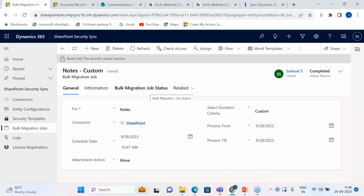So the configuration that you need to do for a bulk migration job is over here. For this webinar and demonstration, I've already run one bulk migration job in order to move my attachments from the CRM to the respective cloud storage. Here, for the notes attachment, I've selected the connector and the schedule date. We highly recommend customers schedule the bulk migration job in off-business hours and run it batch-wise so that the ongoing migration of your attachments from the CRM to SharePoint can be processed smoothly, and then the attachment action.